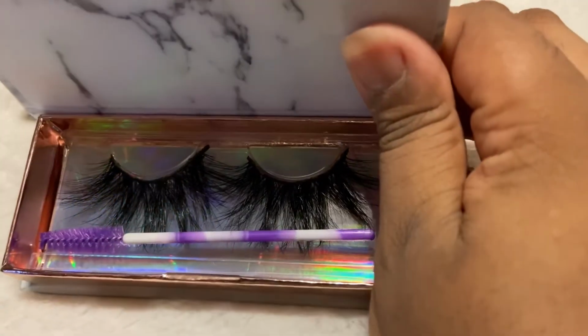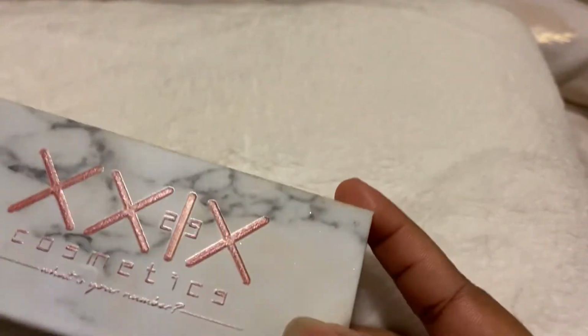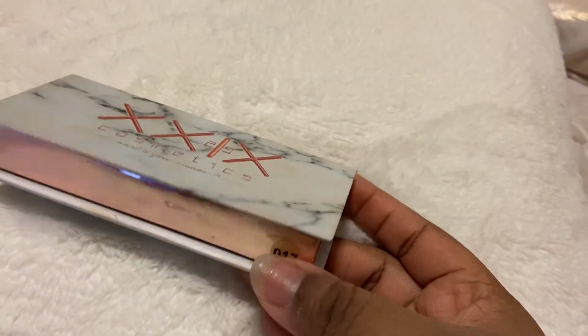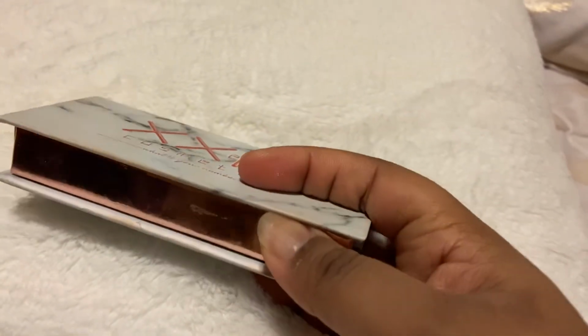But yeah, these ones are fire. These are my favorite dramatic lash. All right, my favorite lash right here. This is my favorite one on the site. All of them are nice, but these right here, these are number 17. These are so cute. Let me open this up, all right? Let me open them up.